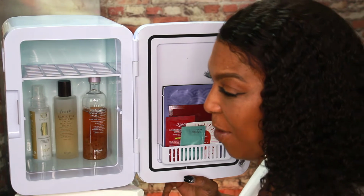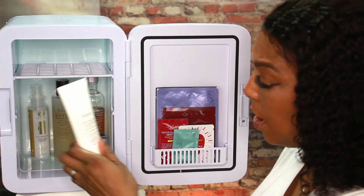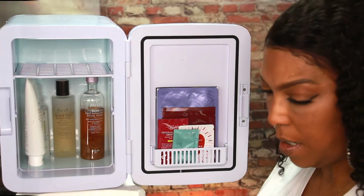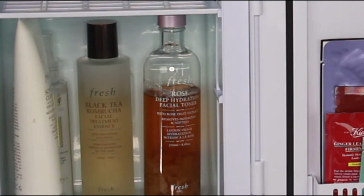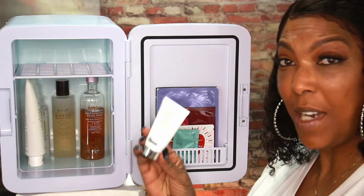I'm liking this already. I'm going to add this Fresh Soy Face Cleanser. So I'm going to add this into the skincare fridge as well. I'm going to add my Dr. Brandt Hydrobiotic Recovery Sleeping Mask. So I'm going to take this out of the box, and I'm also going to add this into my skincare fridge.